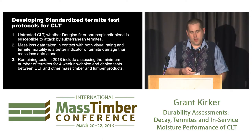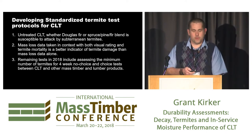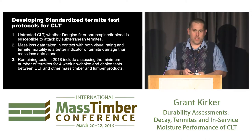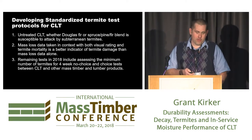They're little blocks, and we took mass loss data and also visual ratings. I'll show some results of that in a minute. The remaining test in 2008 is we're changing up the test methodology right now, because what we're following here is the E1, which is a standardized termite test for laboratory.